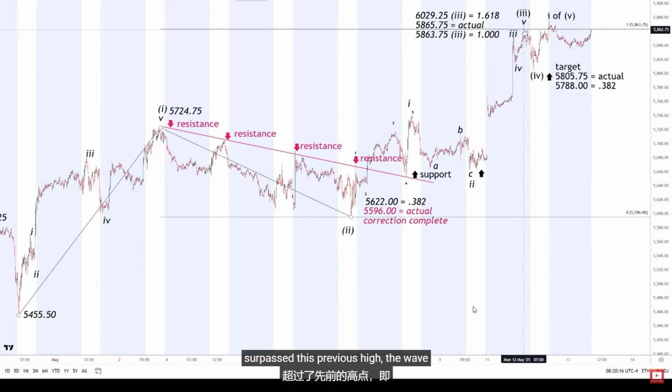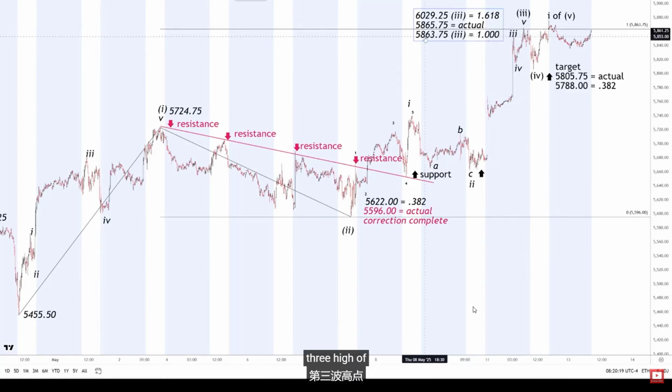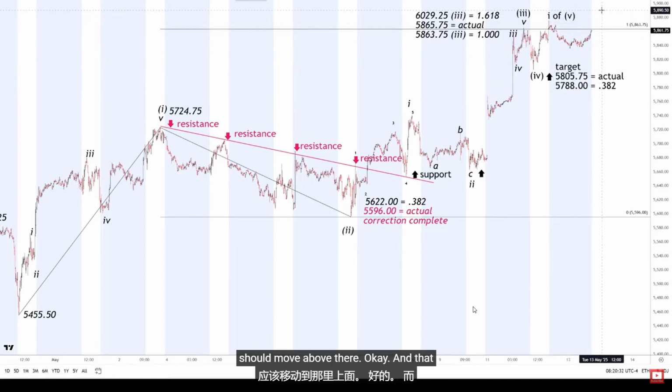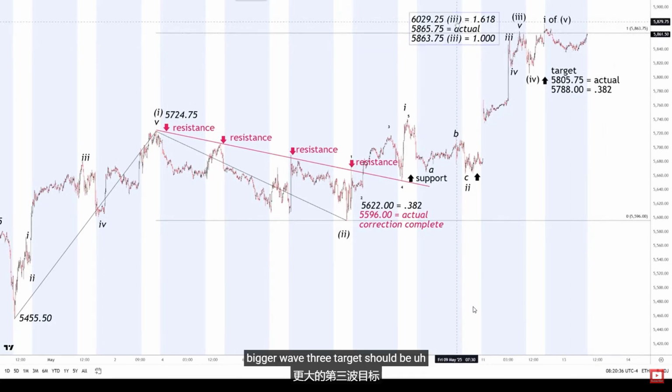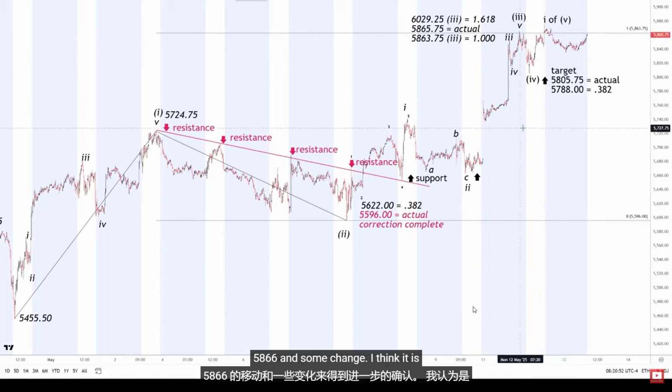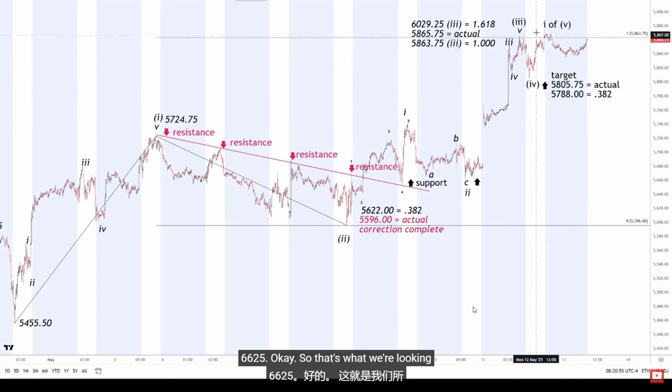That surpassed this previous high, the wave 3 high of 58.6575, which validated our bullish count. Which means this is a 1 up and this is a 2 down, and this should move above there. That bigger wave 3 target should be achieved eventually, but we'll get further confirmation with a move up above this wave 1, which is 58.66 and some change. I think it is 66.25. So that's what we're looking at there.